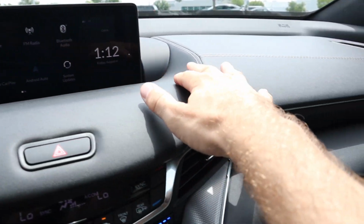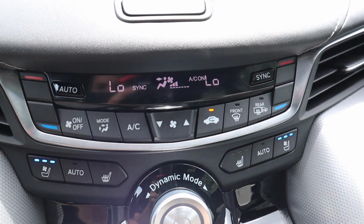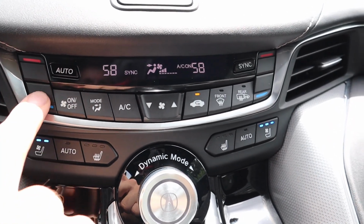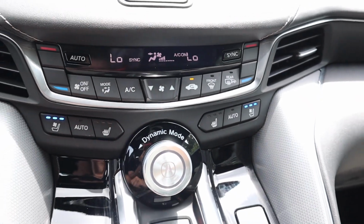Now the dash is also covered in leather. There's the hazards right in the middle, and then we have another screen for all the climates. There's fan speed, where you'd like the air to go, temperature controls on both sides. This even has heated and ventilated seats with an auto adjustment.